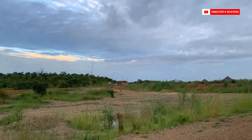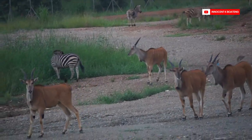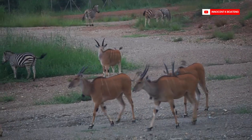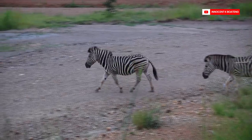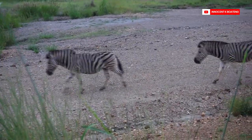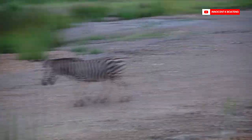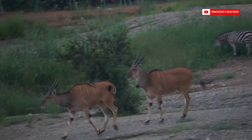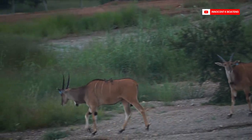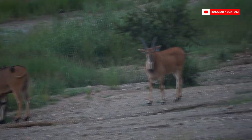Finally, here are the zebras and the elands. Run, run.